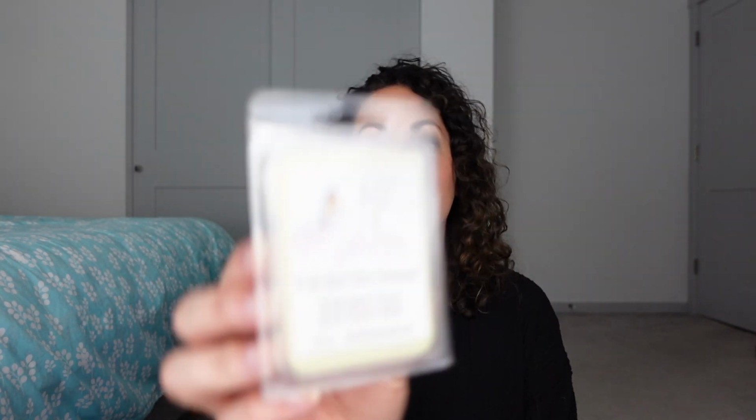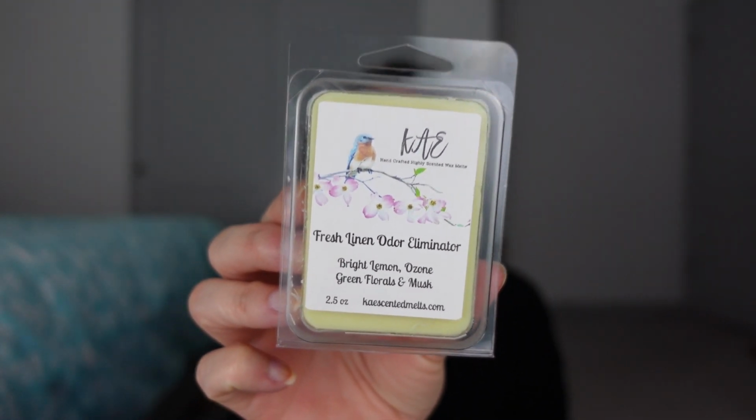Then Fresh Linen Odor Eliminator. I just heard a lot about this one. We have a dog. Sometimes the house smells like dog. So I wanted to get just a clean scent. And this is that. This is notes of bright lemon, ozone, green florals, and musk. It smells very clean. There is a little bit of those green florals, which is pretty. It's like you cleaned the house and you want that clean smell. And it smells strong, so I could see that also being like a Carpet Fresh kind of scent. So that's what I was looking for.